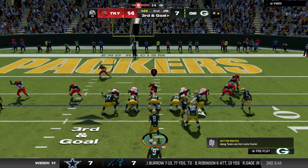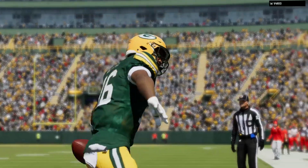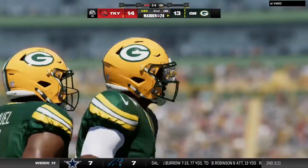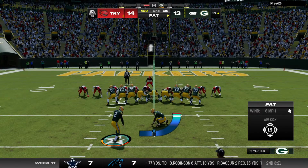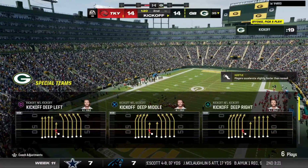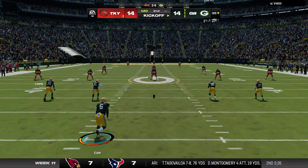They'll send a receiver in motion to the left. Watkins from 8 yards out. And the Packers are an extra point away from evening this one up. And McPherson on for the extra point. And we've got a good one brewing. We're all knotted up at 14. This one tied at 14.